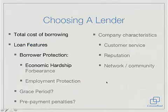And let's talk a little bit now about the decision-making process on choosing a lender, now that we've gone through the actual mechanics. The first thing to think about is the total cost of borrowing. So as you saw on the previous slide, depending on the loan term and depending on the rate, that can vary widely. You need to add this up.